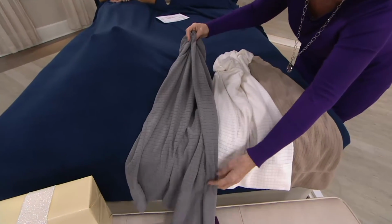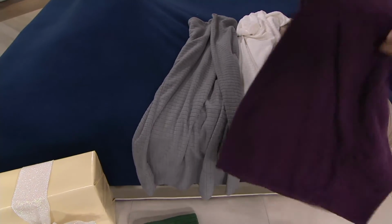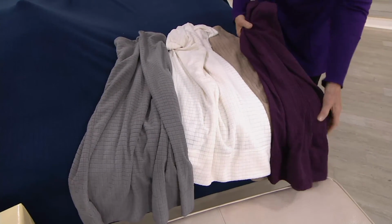Wish you could feel these. It's just so lovely. This is the gray, and look at that. Beautiful platinum gray, so rich. This eggplant color is never going to fade. This is what's gorgeous. It's incredible. This is not going to fade, it's not going to pill, it's not going to shrink. Look at how elegant, how rich that is.